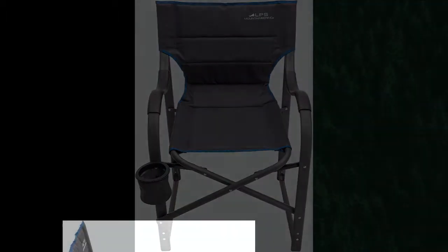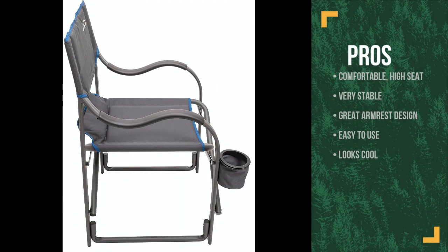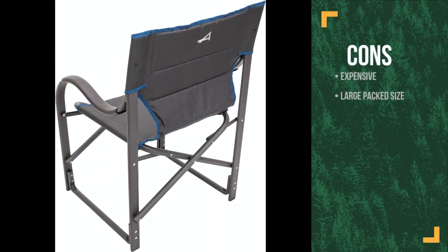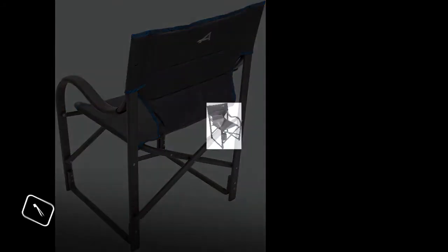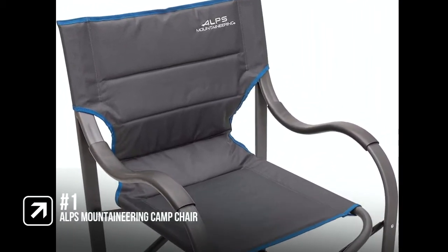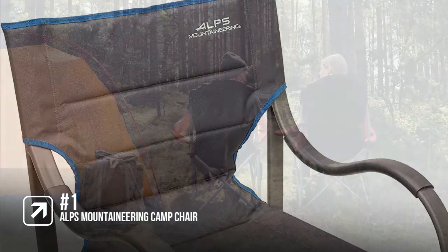The pros are, it's very comfortable. You'll feel secure in a sturdy chair. It has great armrests. It's very easy to use, and it looks cool. However, it's a bit expensive, but we feel that it's worth it. It's not very compact when packed out. This chair is very strong, the craftsmanship is very high, and it is built to last. So even if it looks a bit pricey, it is worth the investment if you can afford it.